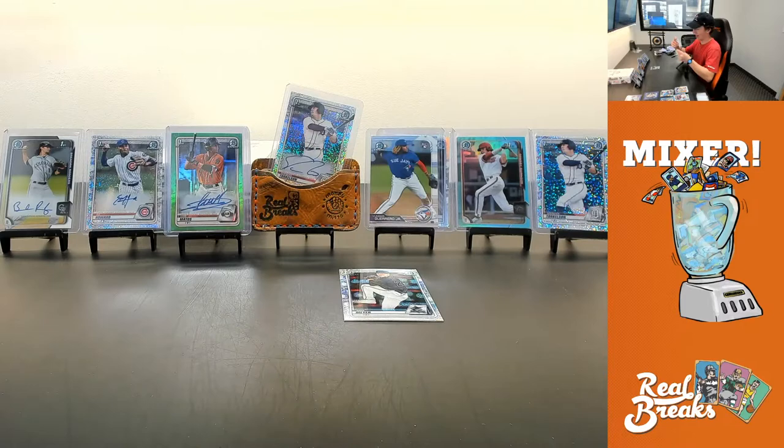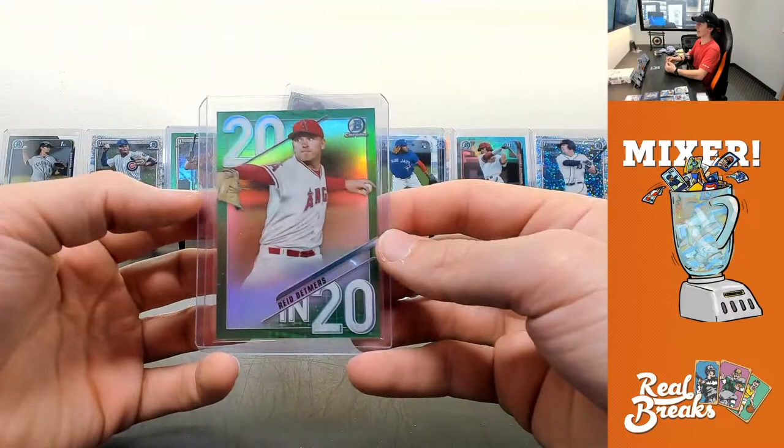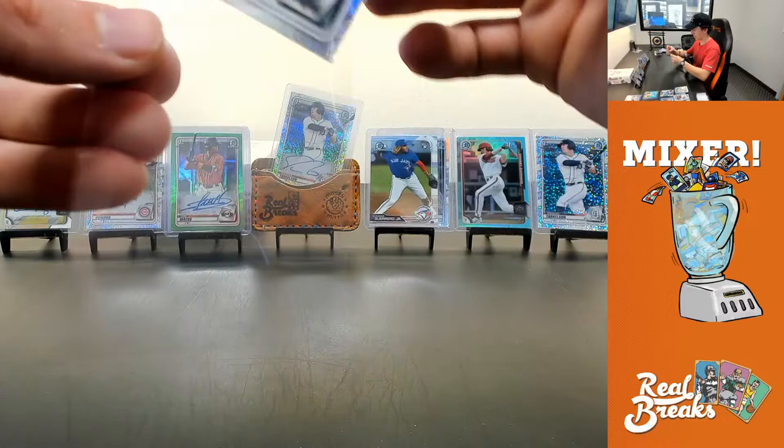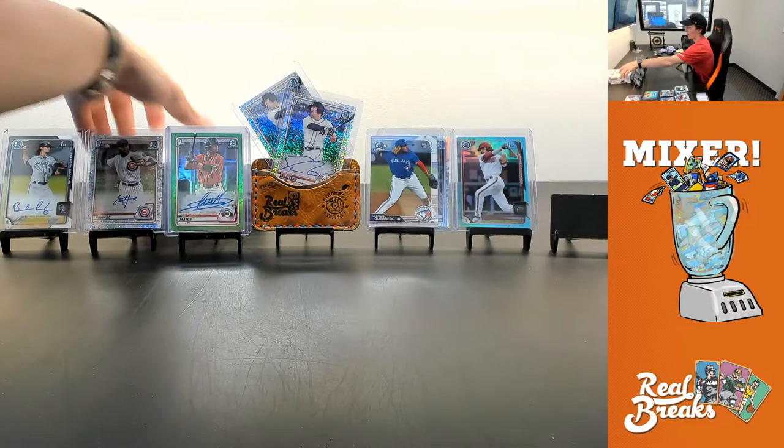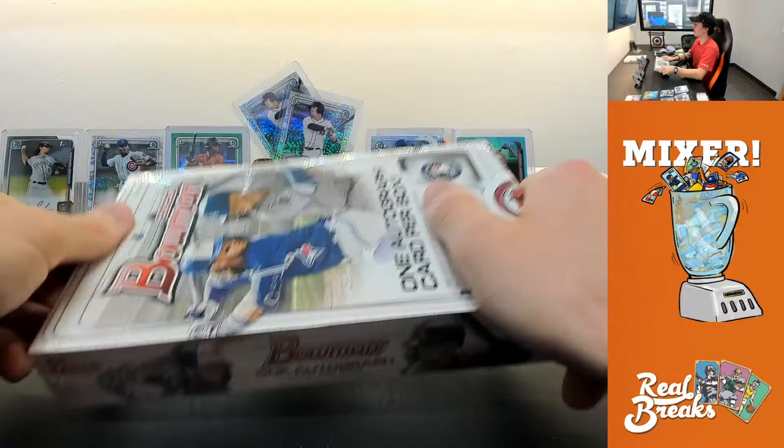Let me get everything sleeved up here. There's the Angels after Brooks Wilson, Reed Detmers, 2020 green. All right, we're going to leave an open spot on the showcase. I think the Tigers are having a decent break for $129. Let's go. Next up, 2020 Bowman Hobby, one auto per box.